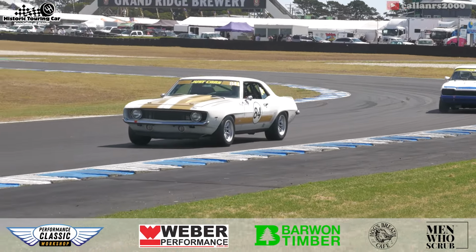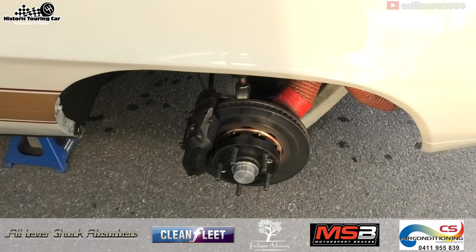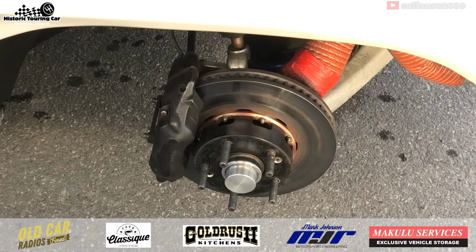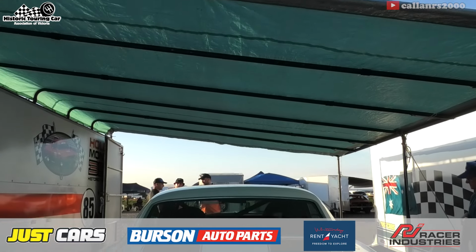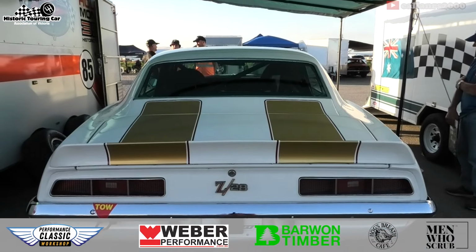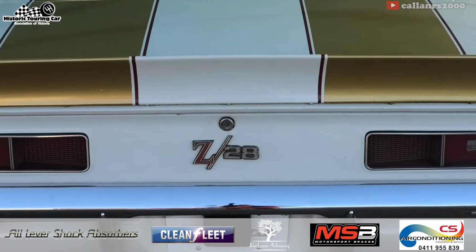What sort of modifications are you allowed to do? Like, can you just go free range with it, or are they fairly strict in what you can and can't do? They've got to be how they come out of the factory, pretty much. You can't modify bodies or anything like that. We've got to run disc brakes at the front, drum brakes at the rear like they were. But yeah, still the configuration of the engine, if it was a Camaro 350, it has to be a Camaro 350.